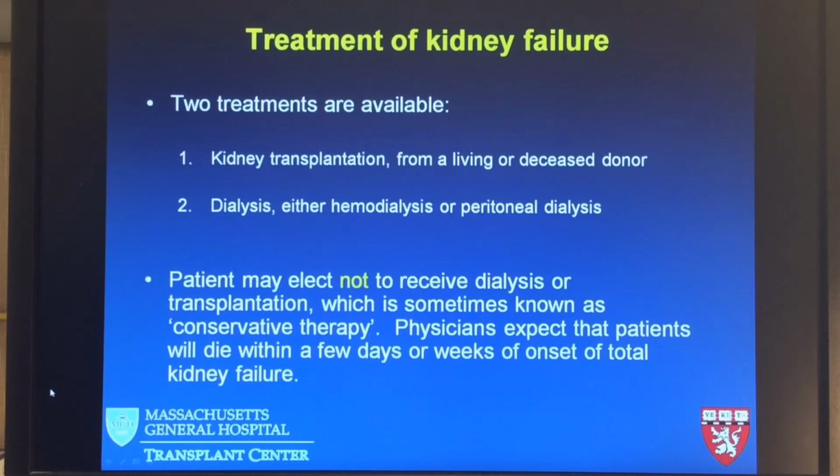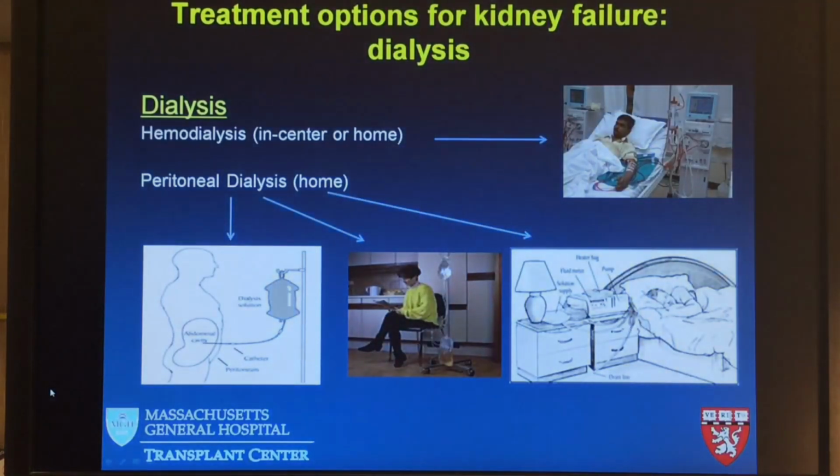Patients may elect not to receive dialysis or transplant if they would like. That's sometimes known as conservative therapy. Physicians expect that patients will die within a few days or weeks of onset of total kidney failure if they elect not to receive therapy.